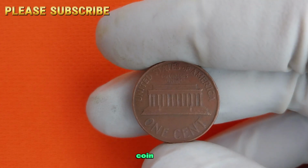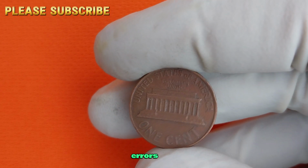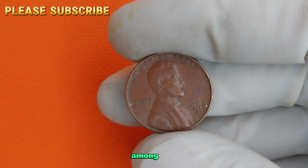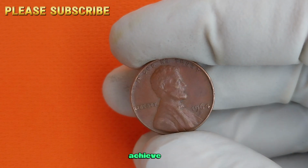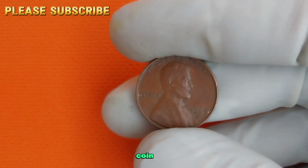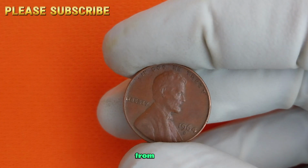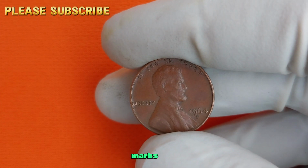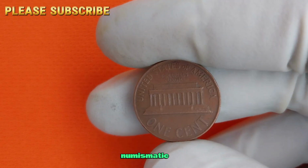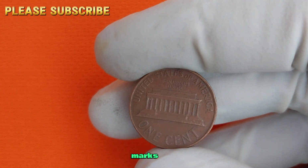How could a mass-produced coin become worth so much? The answer lies in its unique blend of mint errors, anomalies, and circumstances. First and foremost, mint mark errors are among the most significant reasons why some coins achieve legendary status. The D mint mark on the 1964 coin signifies that it was produced at the Denver Mint, but what's fascinating is that some coins from this year and mint location display doubled mint marks, repunched mint marks, or even misplaced mint marks. In numismatic terms, these variations are categorized under RPMs, or repunched mint marks.